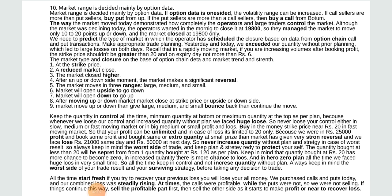Remember that in a rapidly moving market, if you are increasing volumes after booking profit, the strike price change shouldn't be greater than 20, and on expiry day not more than 6.